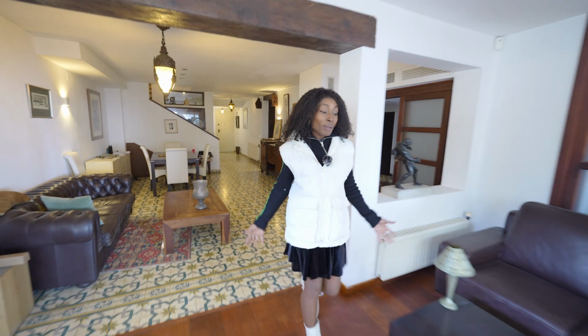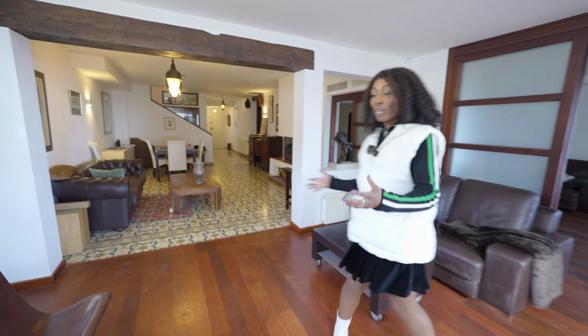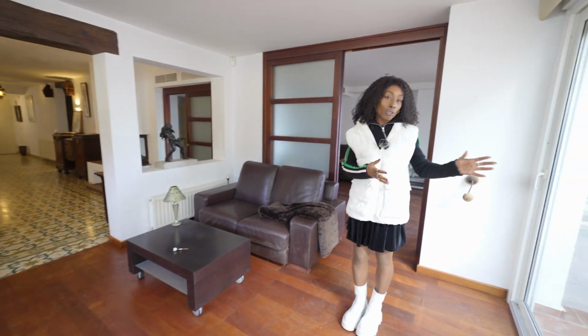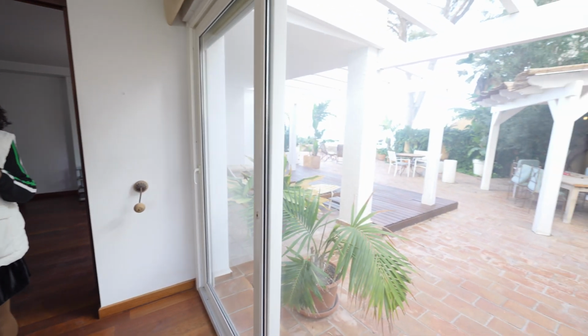What I really like about this space as well, outside of this just impeccable tiling, is the fact that as you come into the expanse of the living area, where the extension of the lounge is, you also have patio doors that lead out onto the terrace. But it doesn't just stop there.